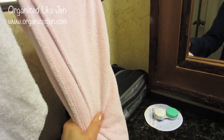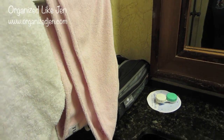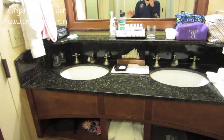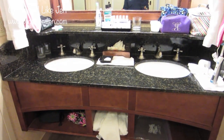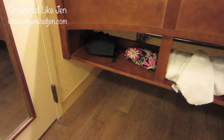And then I have my hair towel that I travel with, this microfiber towel that you wrap around your head to dry your hair, just hanging out on the towel bar. So again, just using the space that they give us. This is a great room. It's got lots of shelves and cubby holes and things like that. But you can see, considering all the toiletries we have, I think it's pretty clear. There's a couple shelves underneath. They have a hairdryer they provided.